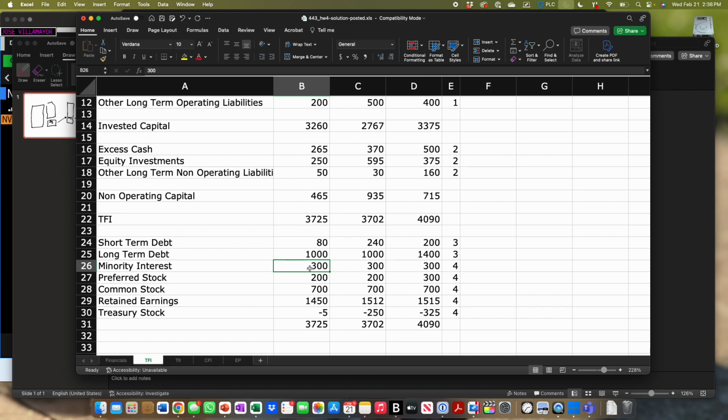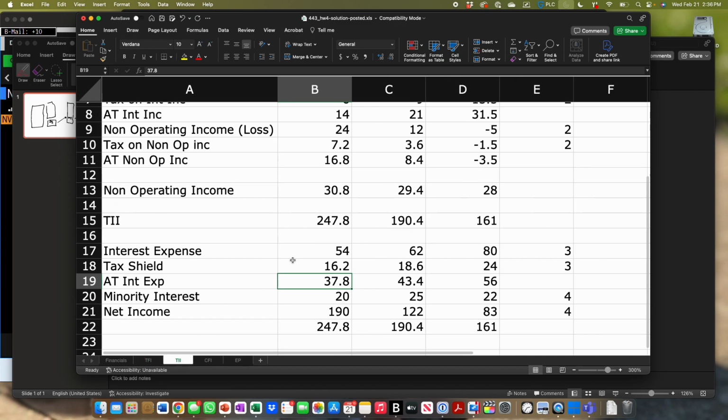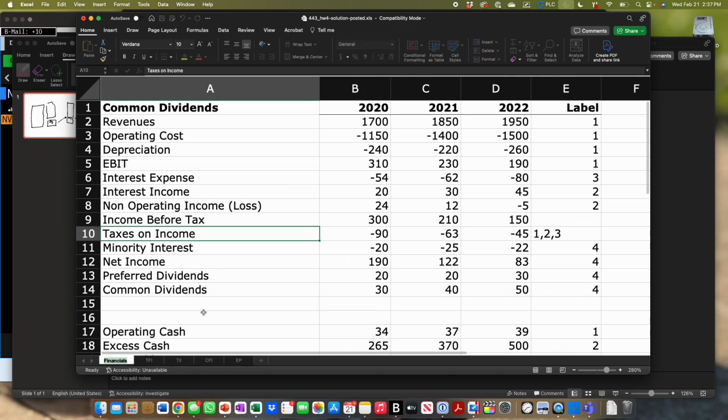And they were given $20 million because $20 million was their share, not a share of the 247.8. They weren't entitled to all of the profits. They were only entitled to 20 million of the profits. The other 227 million went to the common shareholders. That's proxy and the other expenses, net income. Yes? On the financials tab, the minority interest is reported as a negative value on the income statement. Yes. So that's what I was asking.